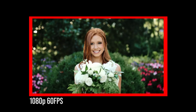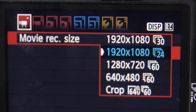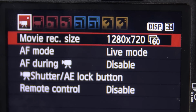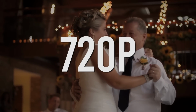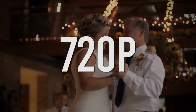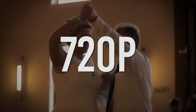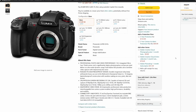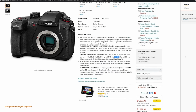One of my first DSLRs was a Canon 7D, and it could shoot 24 frames per second at 1080p, but could only shoot in 720p at 60 frames per second. So if I ever shot a wedding in mostly slow motion, it would be in 720p. So that's something to be aware of. If you're wanting slow motion, or at least want the ability to do that, you'll want to find a camera that can shoot in 60 frames per second or more.